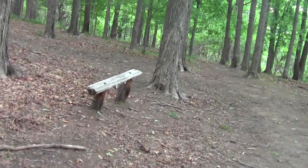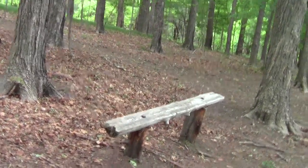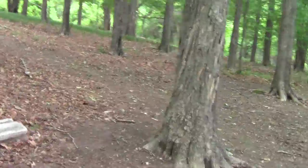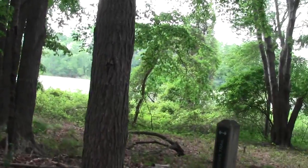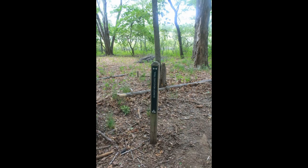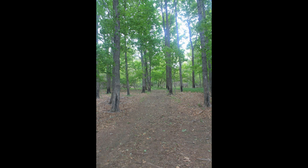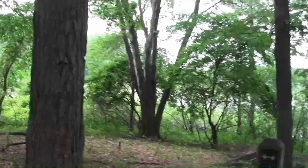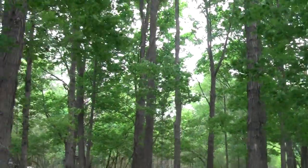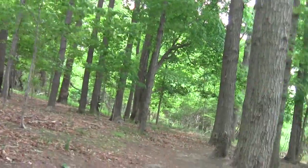This thing was in better shape the last time I was here, but that was quite a while ago. It's been around for as long as I have. Another marker indicator. That trail would take you up the hill to the visitor center.